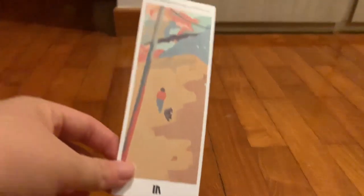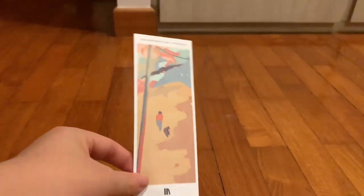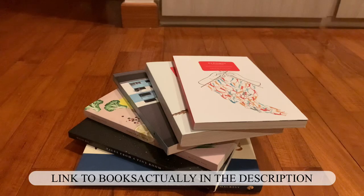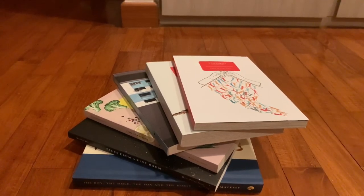Also, each book comes with its own Booksactually bookmark, which is really cool. Overall, I'm really satisfied with my purchase and I will definitely buy from Booksactually again. I cannot wait to start reading these books. It's really nice to have some physical books in my life again.